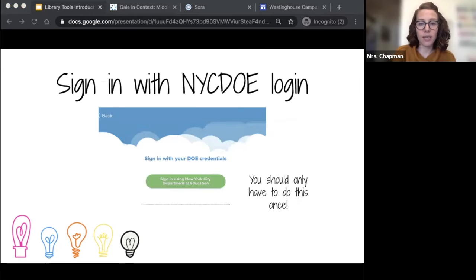You will need your New York City Department of Education email address to sign on to SORA. You should only need to do this once if you save your password, and then it should save your information if you're on a private computer. The only thing you need to log in or to reset your password is your OSIS number.